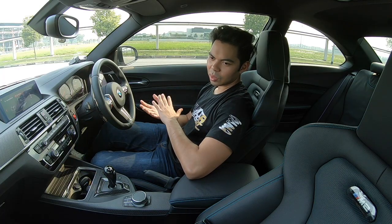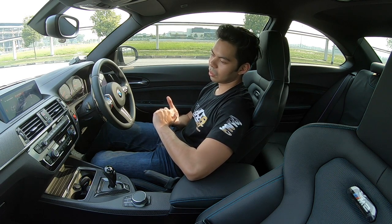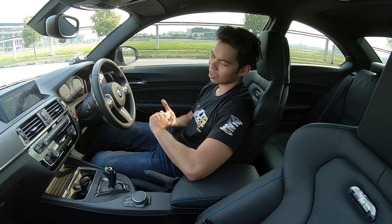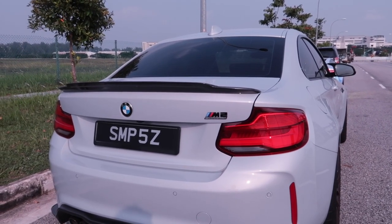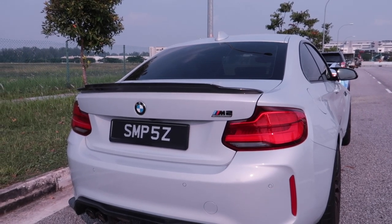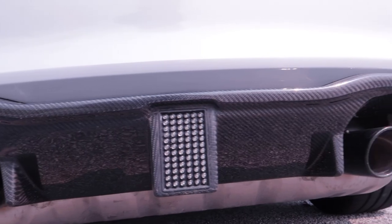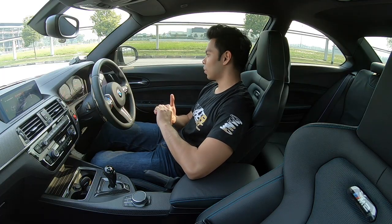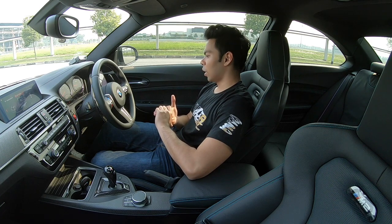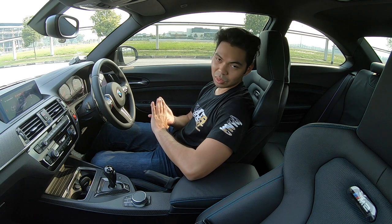What I dislike about this car, there's not much that I dislike. I think the biggest would probably be the way the rear of the car looks. You don't really get the kind of feeling you get when you see an M3 or an M4 from the rear. Those cars look very aggressive, very garang, but this one looks a bit tame from the back. So that's one thing I dislike. Other than that, there's not much else that I dislike about this car.